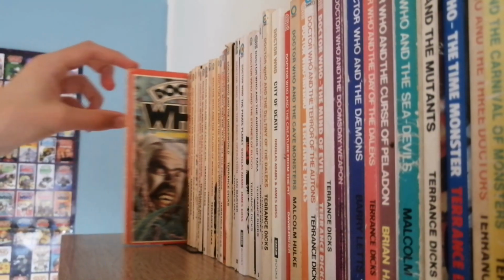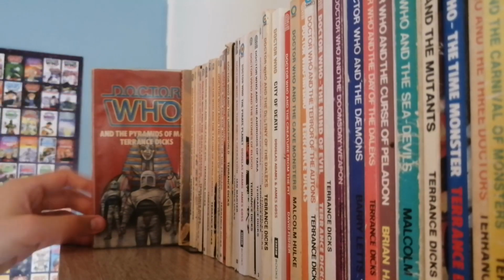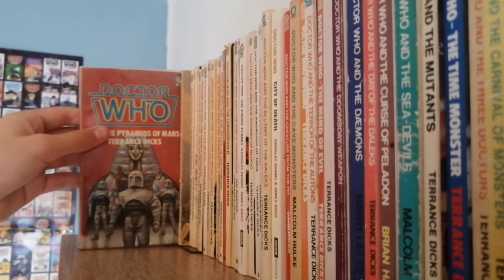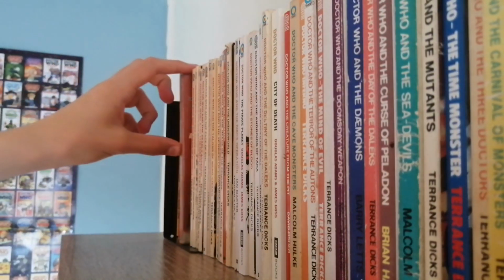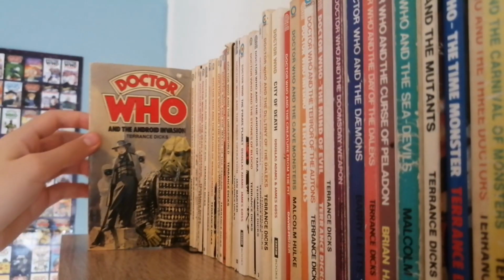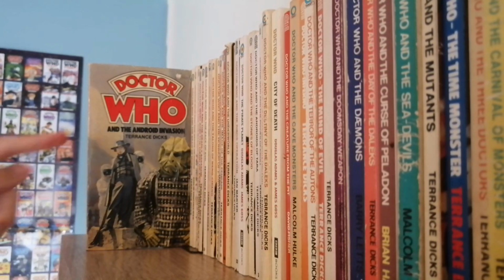Planet of Evil. The Pyramids of Mars, which is in a nice sort of plastic case, which does happen to some Target books, but interesting that it's happened to that one. The Android Invasion, which I sort of recreated this photo of Tom the other day when I went to East Hagbourne, which was where The Android Invasion was filmed.